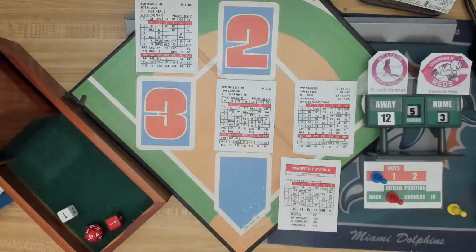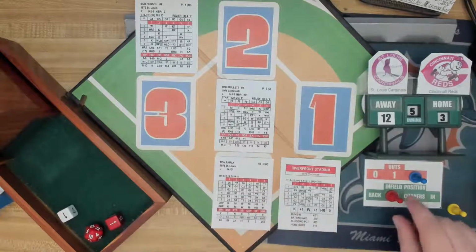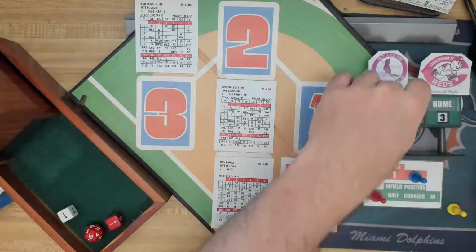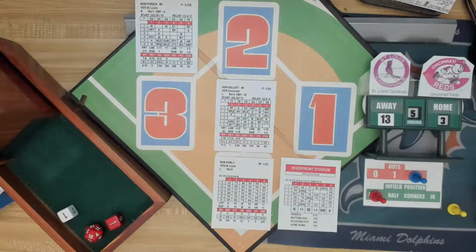And I think that's the right call. Get 2 outs. But it's now 13-3. That is the right call. Get the outs. 13-3 Cardinals. No matter who pitches, 6-4-3 double play.